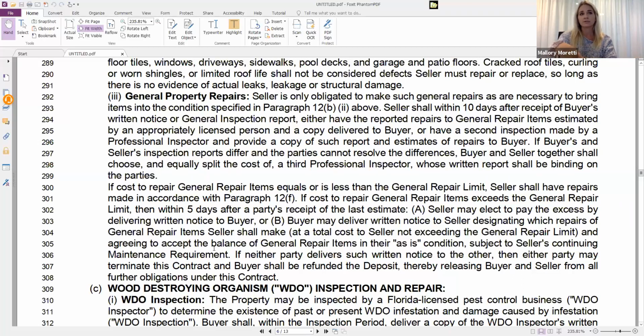If neither buyer nor seller provide written notice about anything that they're either going to accept as is, or if the seller is going to pay, either party can cancel the contract, buyer gets their deposit back, they move forward. So I've had that happen once. It was pretty cool from a contract nerd standpoint, but you obviously want to be mindful of that, because you do have those 5-day windows that either the seller is going to elect to move forward and pay that, or the buyer will elect to accept as is, or they can both cancel. Being mindful of your time.